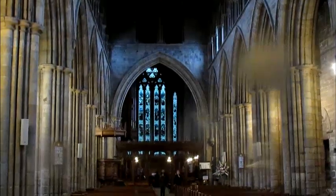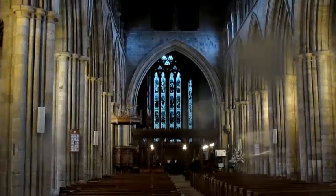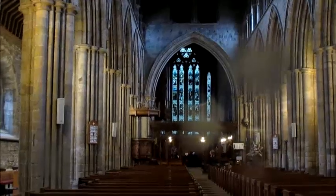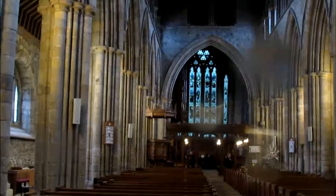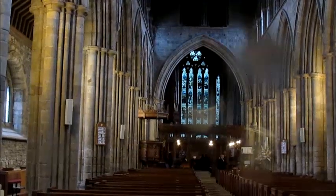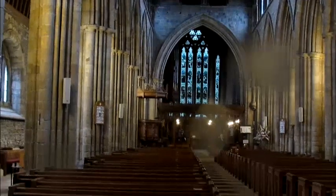windows at the back are called the West Windows. They were designed in 1906 by Clayton and Bell. They were a London-based firm. The Tree of Jesus shows Christ's genealogy. Jesus himself sleeps at the foot, and the branches rise from central stem to the illustration of his descendants. So we'll have a look at that in a minute.